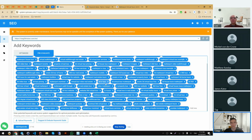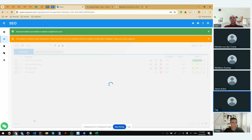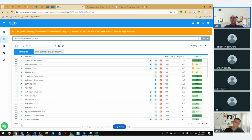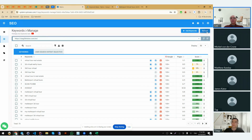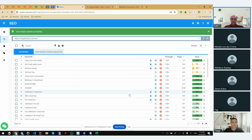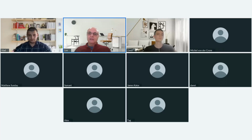Let's add all of them, they are relevant. Yes, let's add them. You see add keywords below. Oh, thank you so much, guys. And now basically you will need to process the website, and once the analysis is completed, it will show you suggested options, and the quality of the tags could be enhanced by having more relevant keywords. So this is a process that you don't need to do many times. Usually at the beginning, the first month or so, you try it a few times until you cover all those keywords, and then it usually stabilizes.